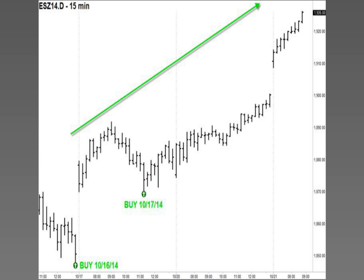If we want to look at a 15-minute chart, well, this was just this past week. This was, I believe, on the 16th and the 17th when we had a really nice run-up on a 15-minute chart. If you wanted to hold a position overnight, well, you could have purchased on this particular day and just held it off of the signal, or you could have waited for this signal. Okay?